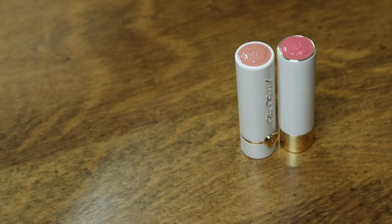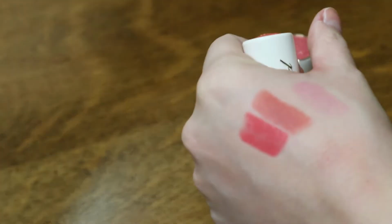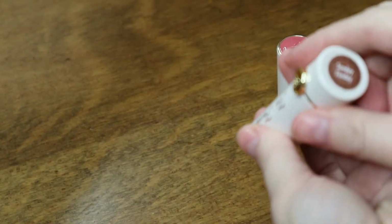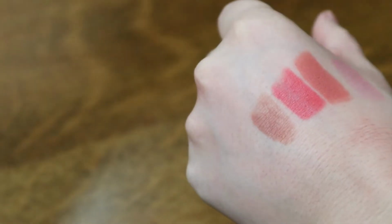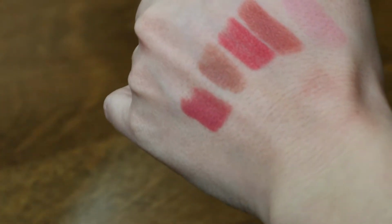This one is Peach Beach. They have a kind of peachy smell to them. For me, it's not overwhelming, but I know that some people really don't like it. This is Sunday Funday. They really don't like the smell, but they are a beautiful formula, beautiful colors. Honestly, it doesn't bother me, but like I said, it does bother a lot of people. This last one's in Bridezilla.